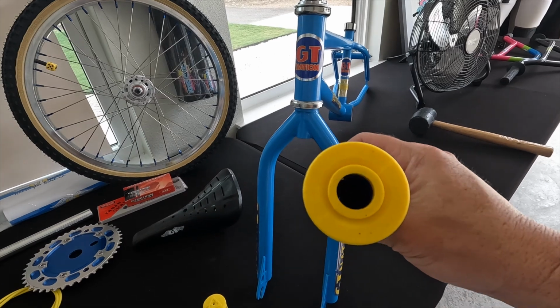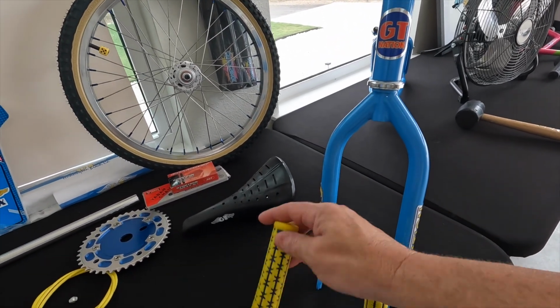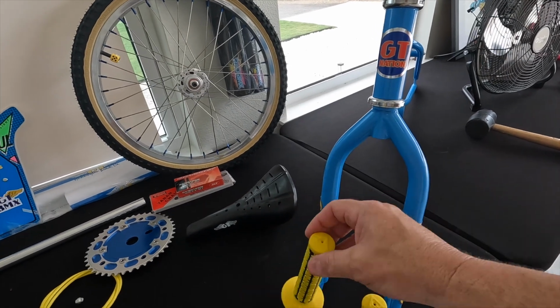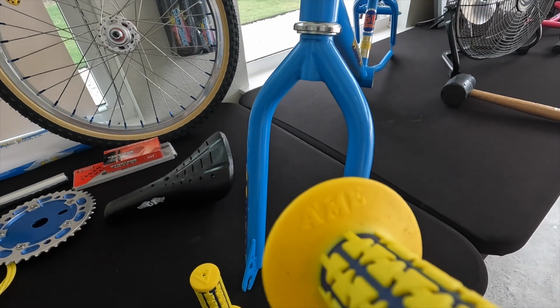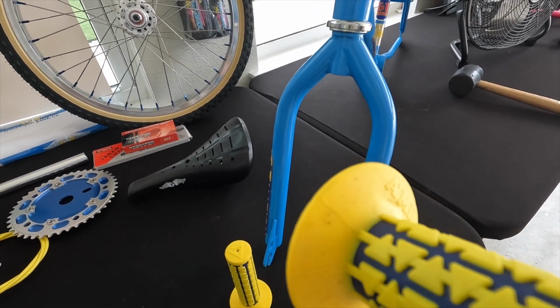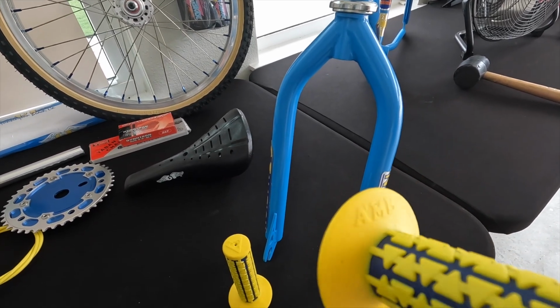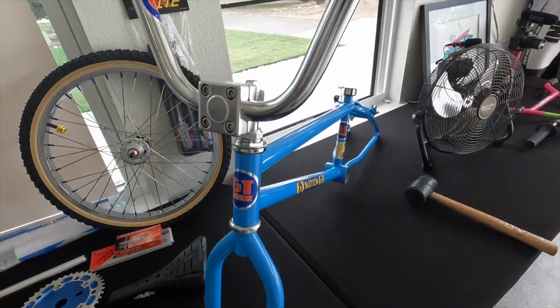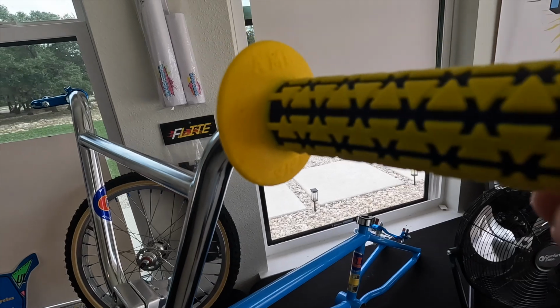If you look on this flange, you will find an R for the right side grip, and on this one an L for the left side grip. And then the logos. You want to put the logo so it's on top and on bottom. You don't want to have it crooked on your bars because it just looks terrible. Remember, details mean everything. So when you install it up here on your bars, make sure that that logo is on top and the other is on the bottom.